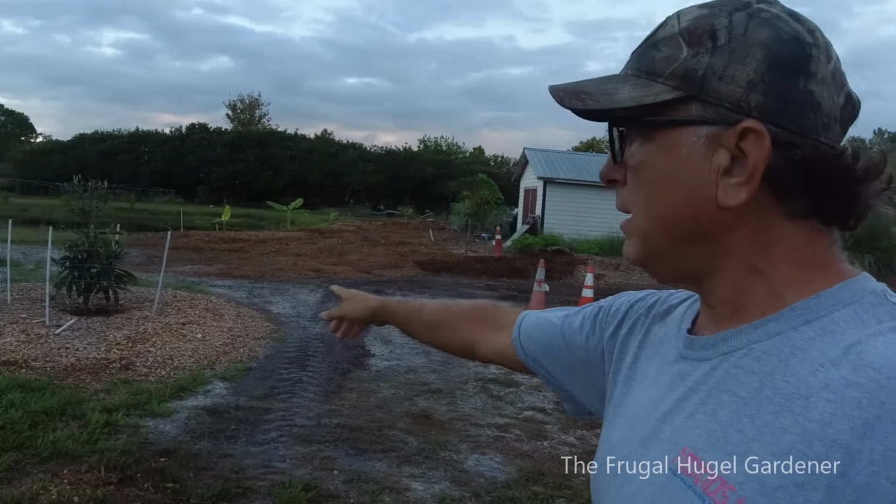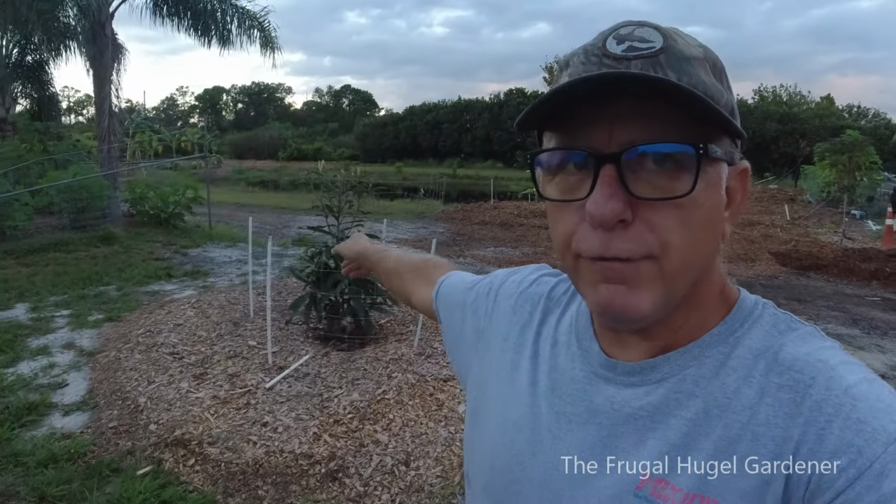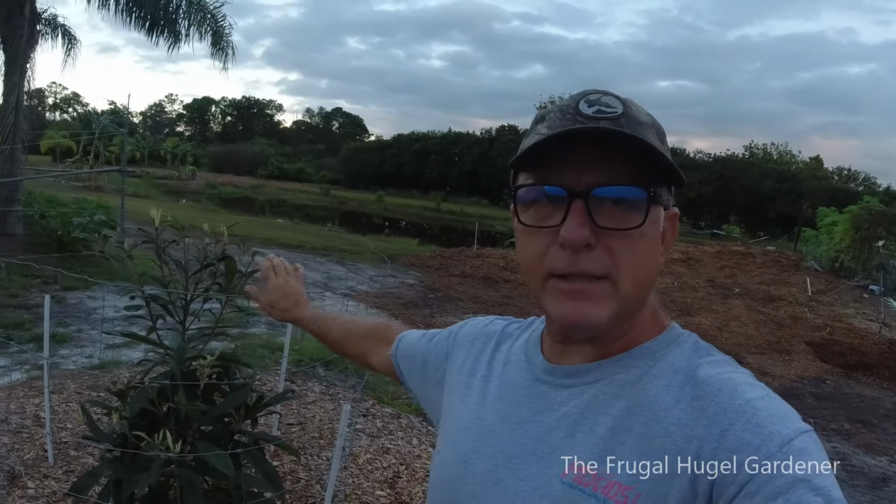So everything that I do around the yard, I have to fence it off. Like over here, each individual fruit tree has to have a fence around it, or the deer will just strip it on down, take all the leaves off, and the bucks will take all the bark off.